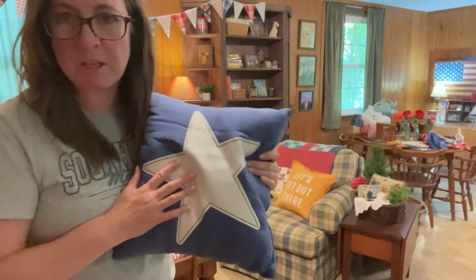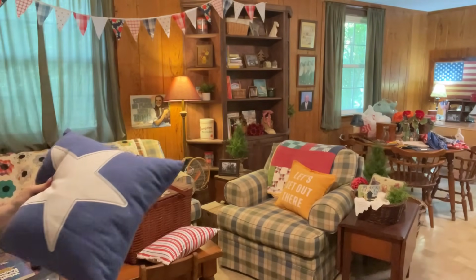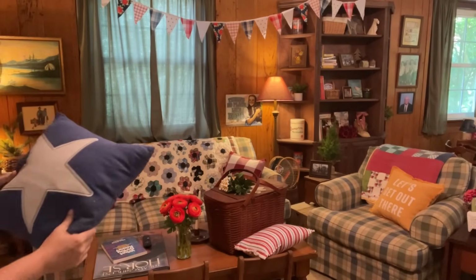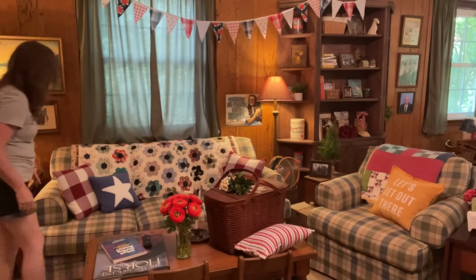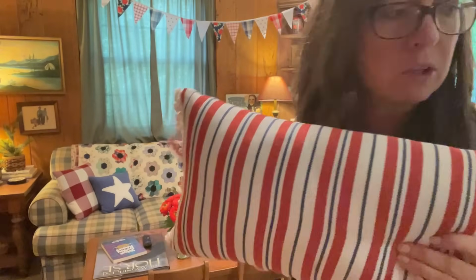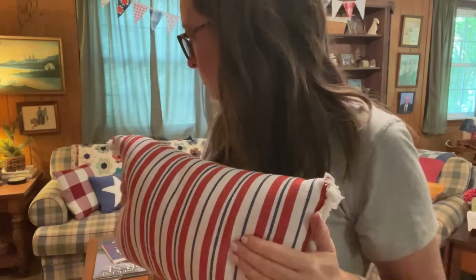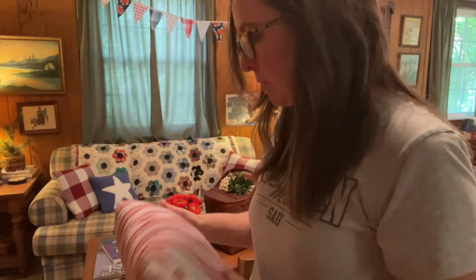And then I have this little star pillow that I picked up at Target a year or two ago. I thought I might put this on the couch. And then I also have this little pillow that I got from Target that I think I'm gonna put over. I have to think about it. I don't know if I like this down here.